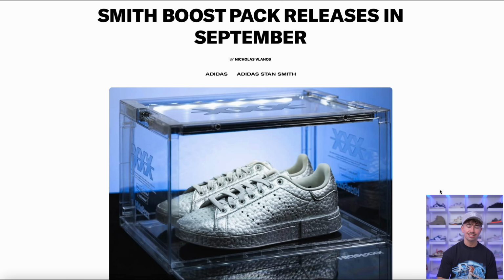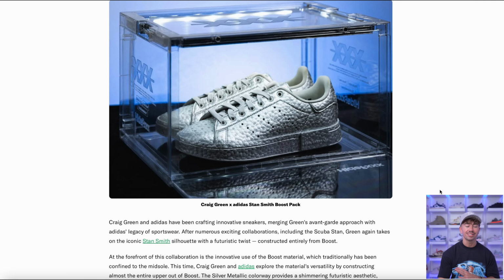Oof, we got a little update on one of those wild Boost sneakers, which we spoke about quite a while ago. This is the Crate Green Adidas Stan Smith Boost Pack. Now, this is the silver colorway. I think previously we saw the white one. Yes, what you're looking at is a sneaker covered in Boost cushioning. Something that Adidas has only ever put in the midsoles of their sneakers is now covering the entire shoe.